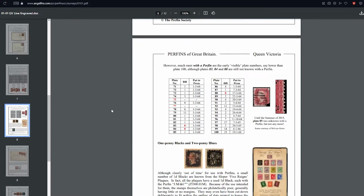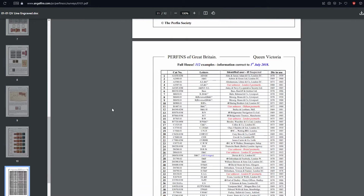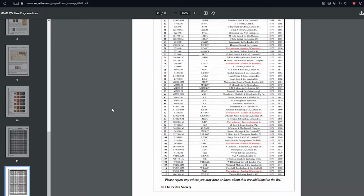As for that perfin, I searched high and low online, but I wasn't able to figure out which company made it or if it was the British government that made it. So any help on that would be greatly appreciated.